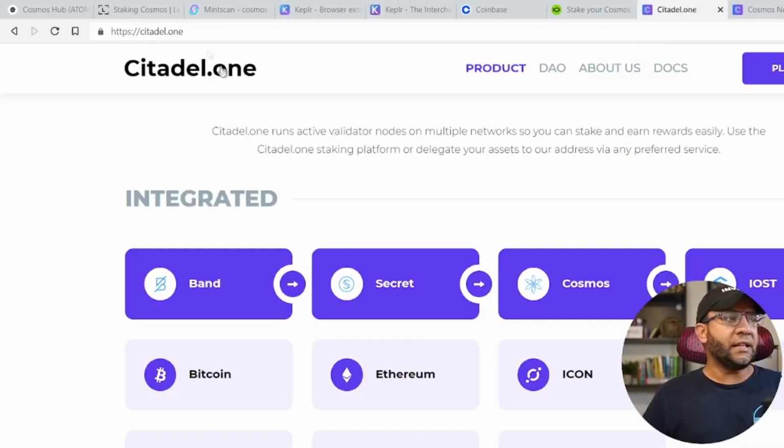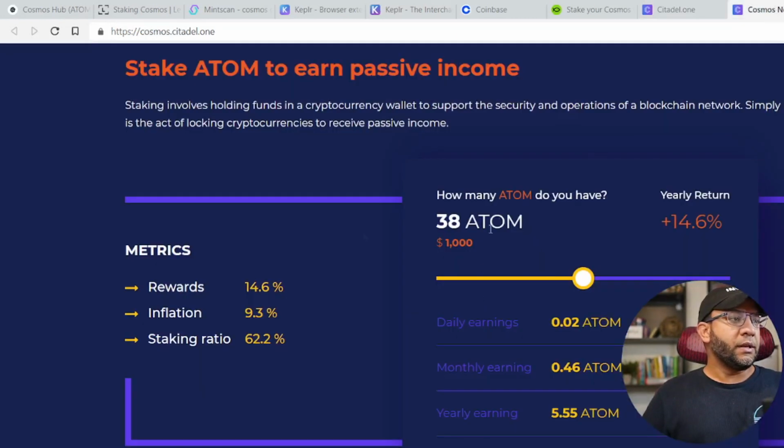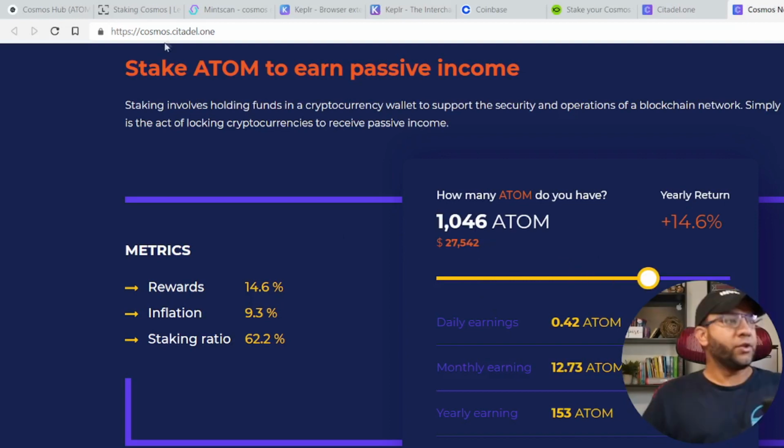There's another validator that I took a look at, which is Citadel.one. And when I clicked on Cosmos there, this is how much they're paying me. So with Citadel, if you have 1,046 atoms, which is about $27,000, you can get a yearly earning of $4,021, which is about 153 atoms.